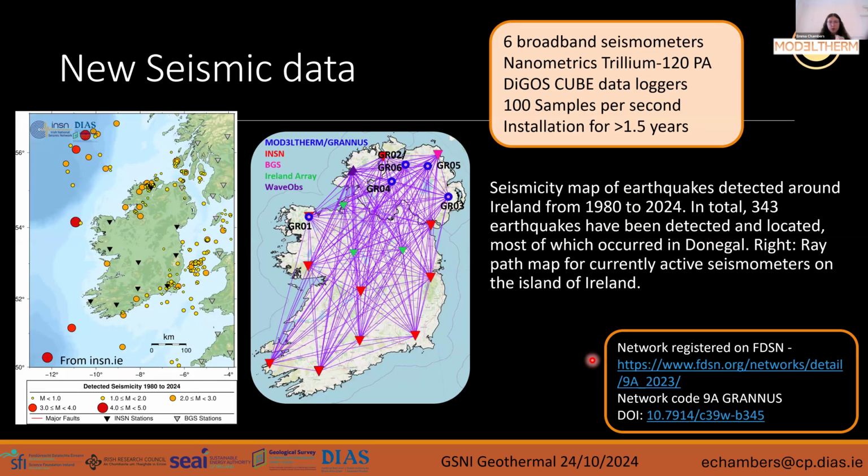We've also tried to fill that seismic data gap. So I've been working with GSNI, specifically Rob Rain, as well as the Irish National Seismic Network team at DIAS to install 6 new stations across the north of the island with predominant focus here.